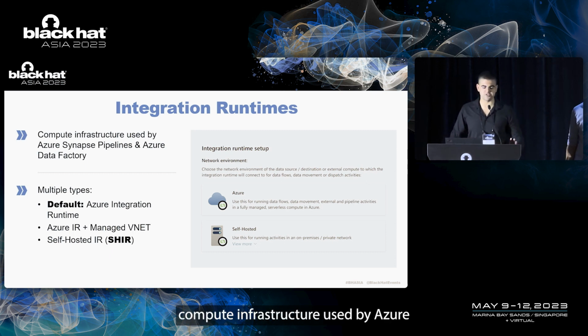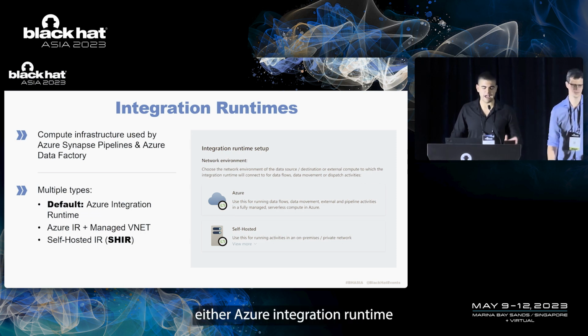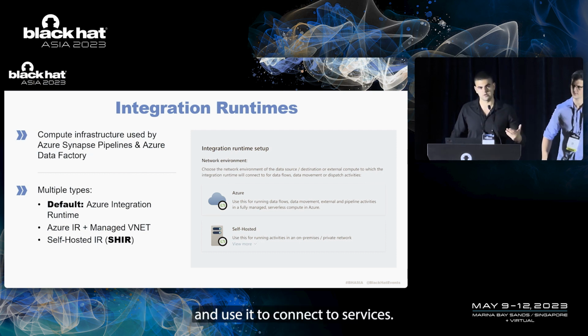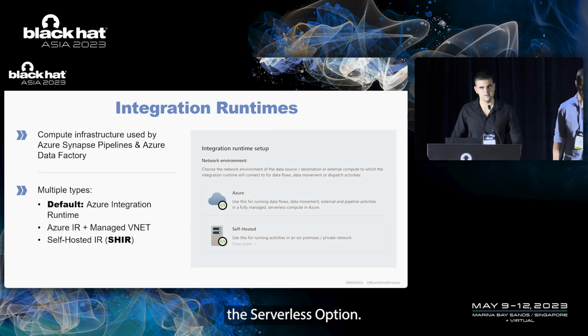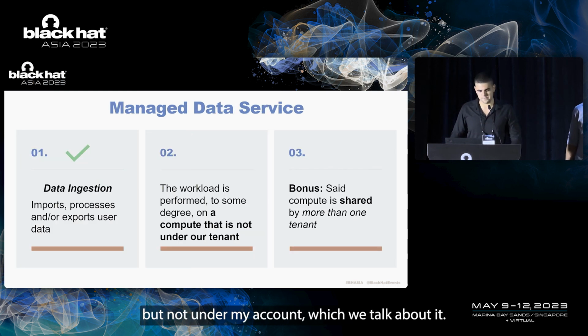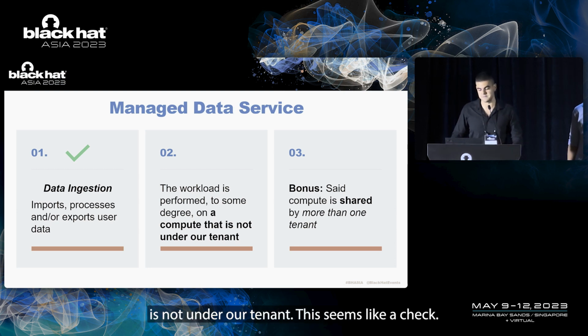Compute infrastructure used by Azure Synapse and Azure Data Factory, which is another service. They have two types: either Azure Integration Runtime or a self-hosted integration runtime. The self-hosted integration runtime, meaning running on my computer, I can just install it and use it to connect to services. The Azure integration runtime is called the serverless option. And obviously, as we said earlier, serverless doesn't really mean there's no server. It just means there's a server, but not under my account. Which, if we talk about it, the workload is performed to some degree on a compute that is not under our tenant. This seems like a check.